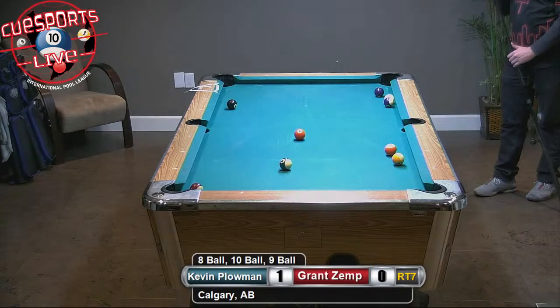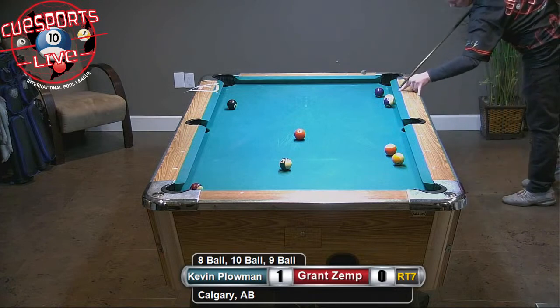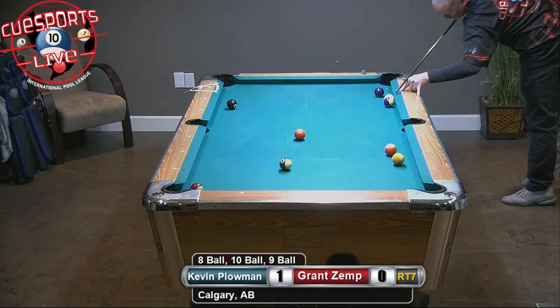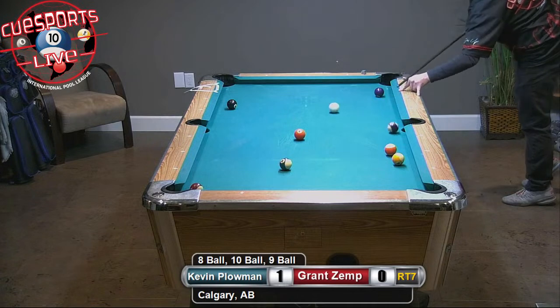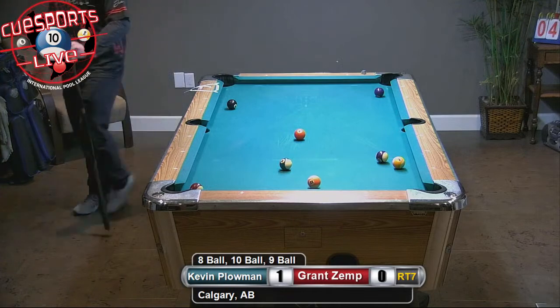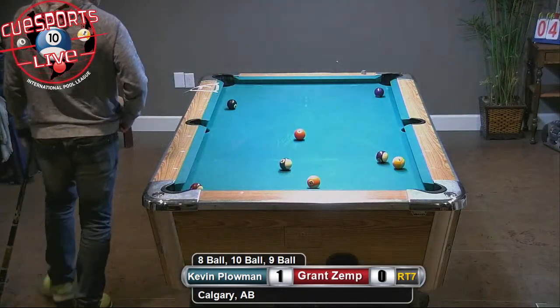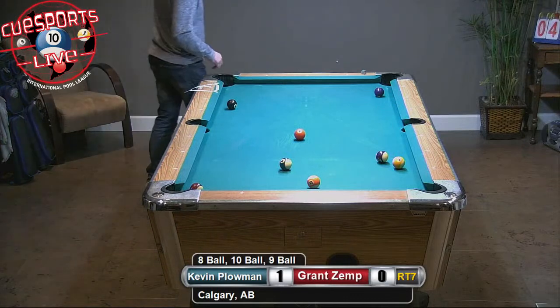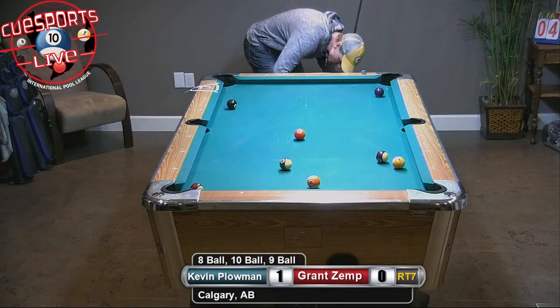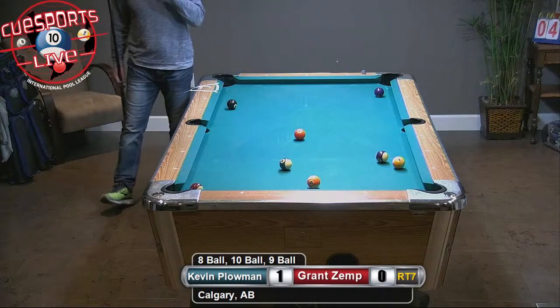I think trying to get the cue ball behind the 4 is what Grant needs to do, as long as the 8 ball isn't in the way. You push through it. Miscued a little, I think. He had control of that table for a moment. But we should see 2-0 Kevin here.